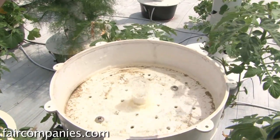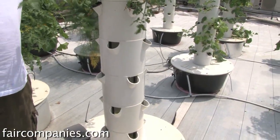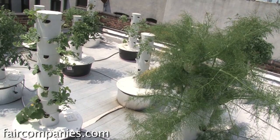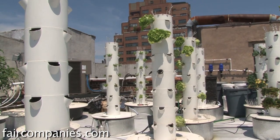The timer just clicked. How often are they watered? 3 minutes every 12 minutes. The system pays for itself. There's a little bit of an initial investment, but yeah, it definitely pays for itself.